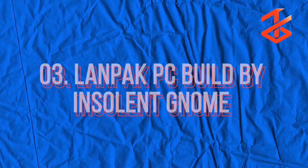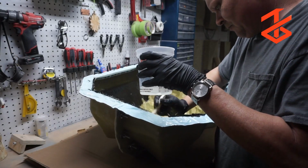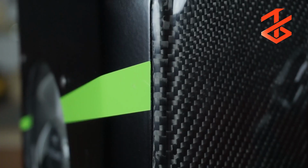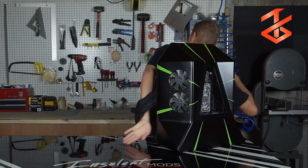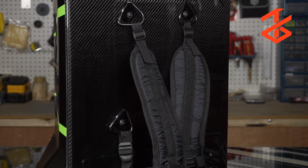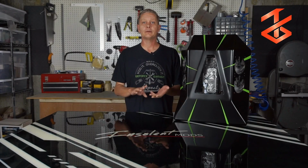Number 3. LANPACK PC build by Insolent Gnome. And now for the next installment, we have the incredibly powerful gaming PC that also happens to have a very cool layout. The carbon fiber exterior is tough as nails while still being quite lightweight, and you can take it with you anywhere without worrying about forgetting your bag. The belt that comes with the PC allows you to convert it into a backpack. Still, with everything installed, the computer weighs roughly 24 pounds.